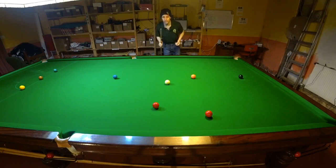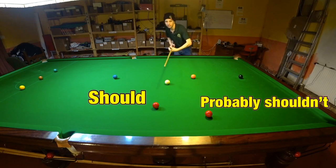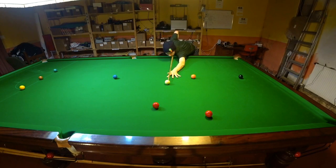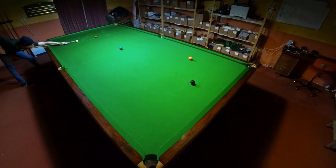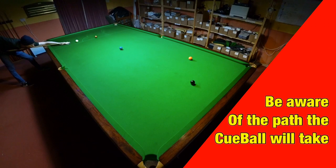Of course, you still have to recognise the difference between the shots you should and probably shouldn't be playing. Shot selection is still absolutely vital, but you really can't afford to turn down anything that you ordinarily would pot just because it's in an extreme angle. Although it's inevitable with these shots that the cue ball's going to be running loose, so you will have to keep it out of danger.